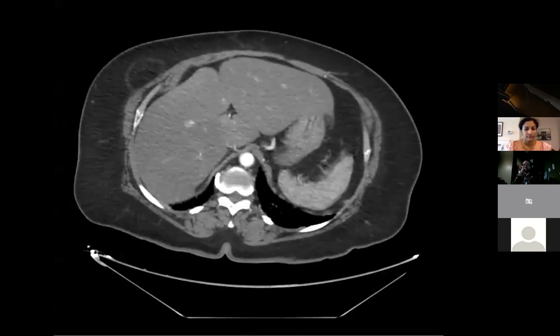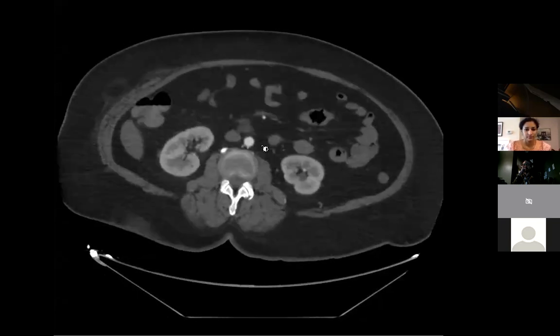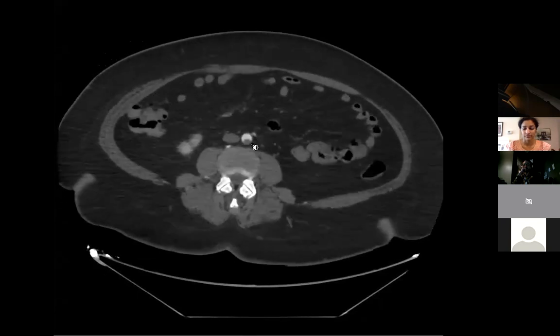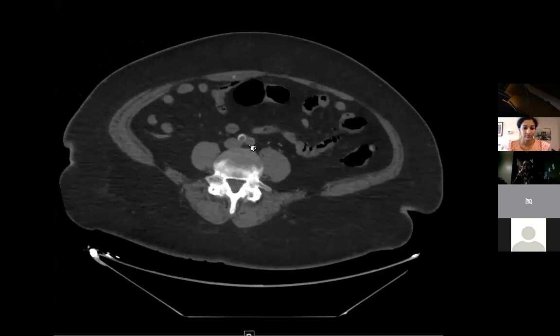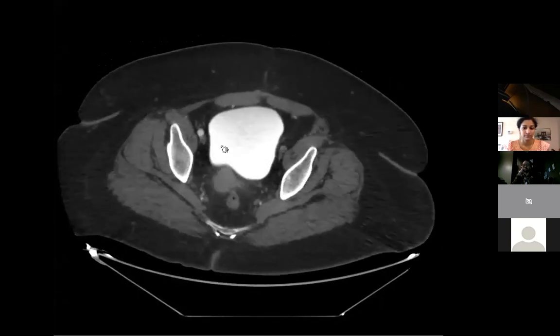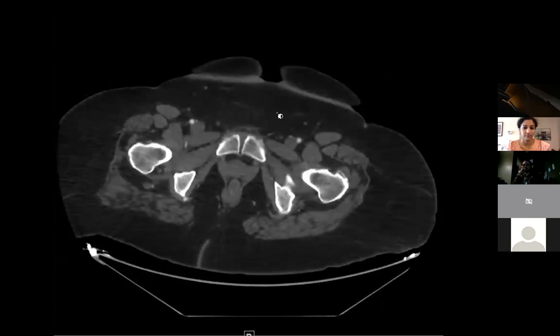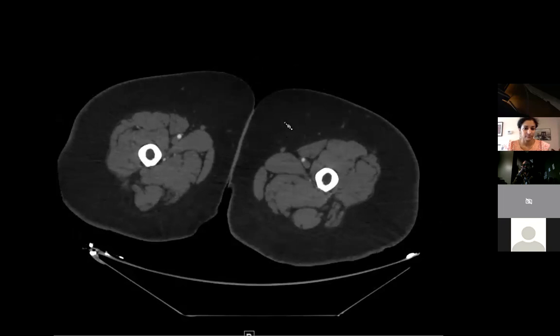And then a couple of days later, she started having a cold extremity. So as we move down, you can see that her aorta has this large clot extending into the iliac arteries. And then there's some reconstitution, as you can see here. And then as we move down, the right extremity is fine.